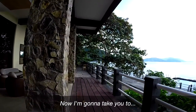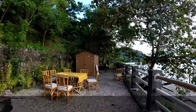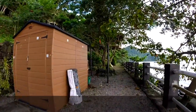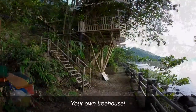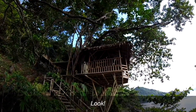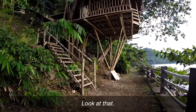I want to take you to one of the favorite parts of the property. I won't tell you now because I want you to be surprised. Watch. Your own little treehouse. Check it out. Look, your own little treehouse. Look at that. Is that cool?